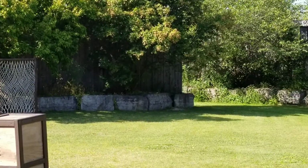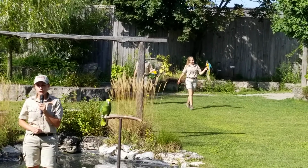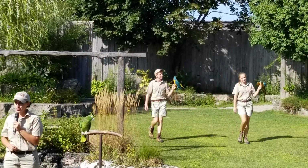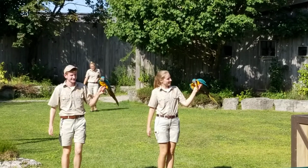But we do want to leave you on more of a brighter note, so we are incredibly proud to announce that in partnership with the World Parrot Trust, we decided to look towards the future of this incredible species by starting our own breeding conservation project. And just last year, we hatched our first two blue-throated macaws. I'd like to introduce you all to Levi and Betty.